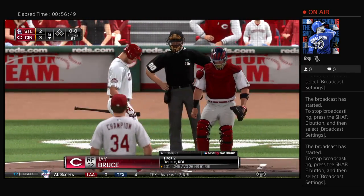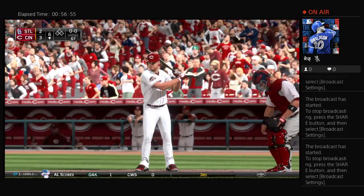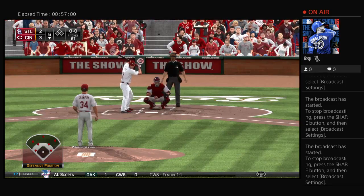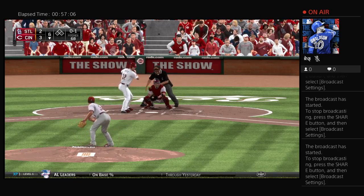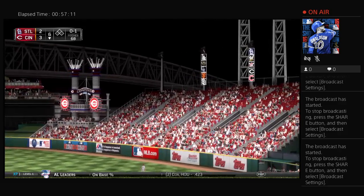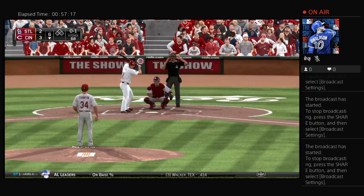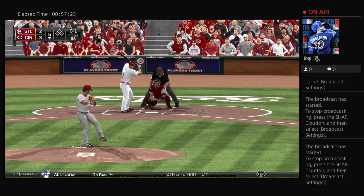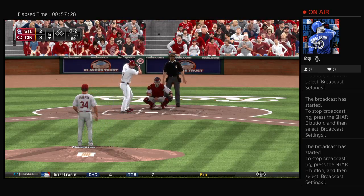Jay Bruce will stride in as he'll lead things off here in the Cincinnati sixth. Right fielder, Jay Bruce. Now the first pitch. Took a little off, and it's in for a called strike one. Come on, let's get a hit. Here's the pitch. Bruce in the air to right, but that'll hook foul and back up into the seats.